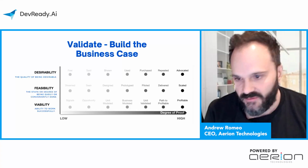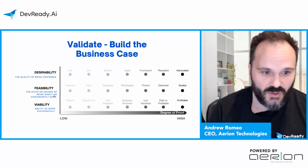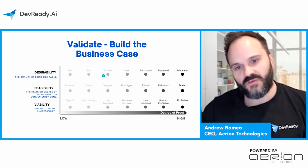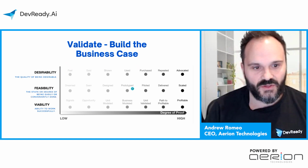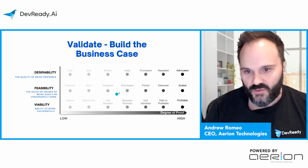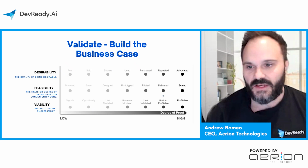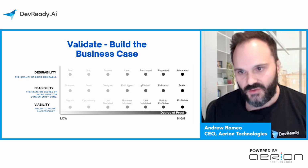The goal of DevReady.Ai is to help you move along this scale a lot quicker: desirability, feasibility, and then the viability side. If we can show something quicker, we can move along this component. If we can prototype something, we can understand how feasible this is by doing something. If we can listen to this quicker, we're in a position where we can start moving towards something that's piloted, something that's then delivered to users.